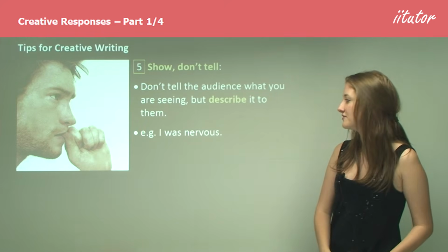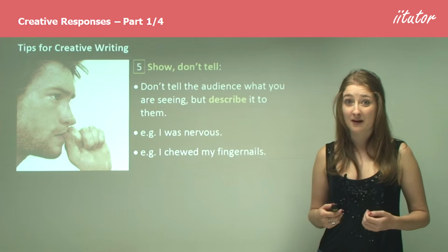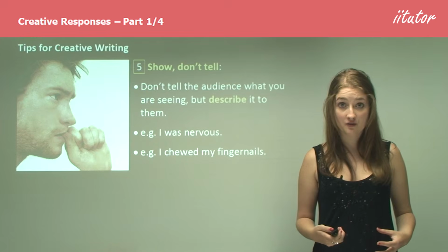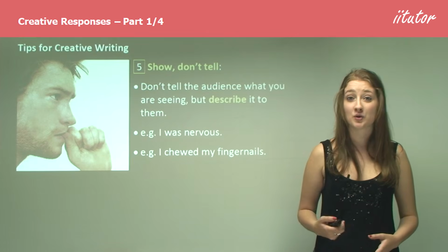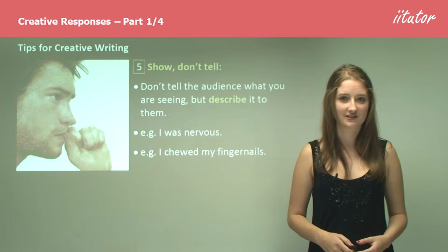For example, you can say, "I was nervous." Or you could say, "I was chewing my fingernails." Now that difference between those two examples, they're both showing that the person is nervous. However, they're showing it in different ways, because in one it's just telling you that he's nervous, and one it's giving you a bit of a hint and asking the reader to take from that the fact that he's nervous.